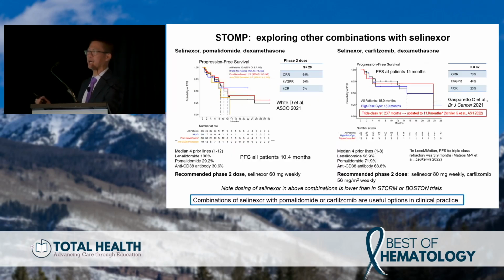But in actual clinical practice, when I use selinexor, it's in combination with either pomalidomide or carfilzomib. Here are some examples of arms of the STOMP trial that demonstrate its efficacy, including in a triple-class refractory patient population. So again, these are options available to you right now. You don't have to do a clinical trial. You don't have to refer your patient, drive in for 2 hours, find parking, and find somebody to drive them, et cetera. So these are just things to think about.